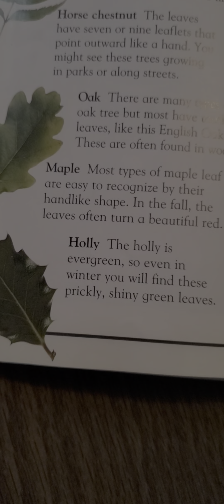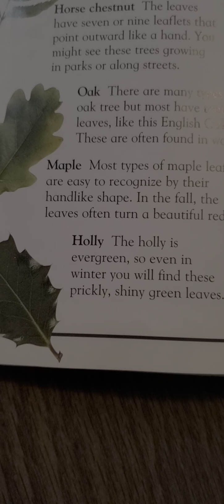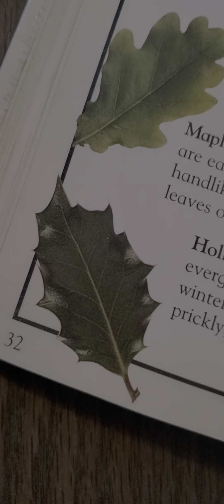The maple. Most types of maples are easy to recognize by their hand-like shape. In the fall, the leaves often turn a beautiful red. Holly. The holly is evergreen, so even in winter, even in the coldest time, you will find these prickly, shiny green leaves.